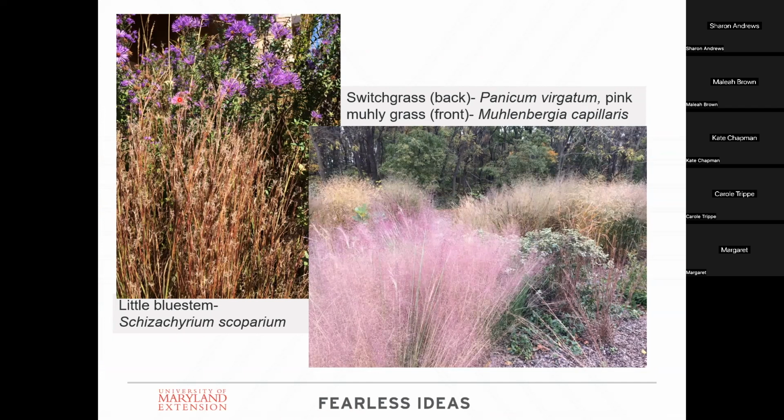So we have little bluestem here combined with some New England aster in the background. That's a great combination of plants to have, both for their color and for their interest for insects. And then we have these great patterns of pink muhly grass in the foreground. It actually comes in a white version as well. So there's a white seed head of this plant, but honestly, I prefer the pink.